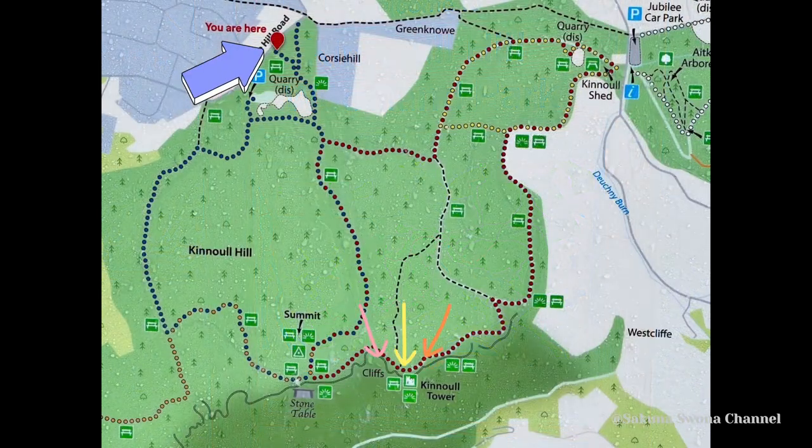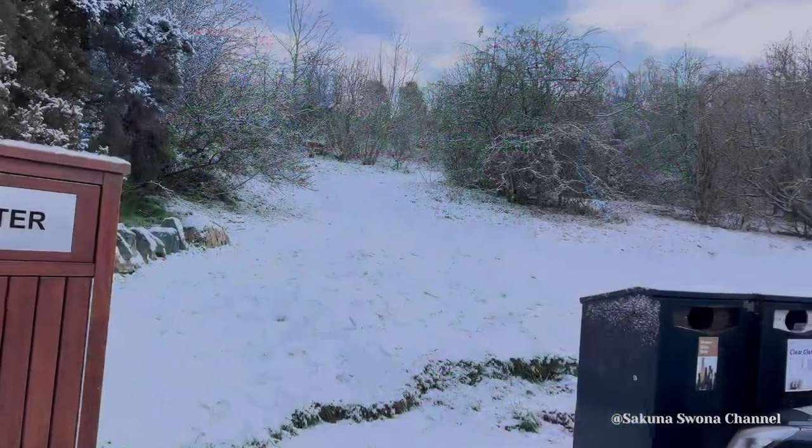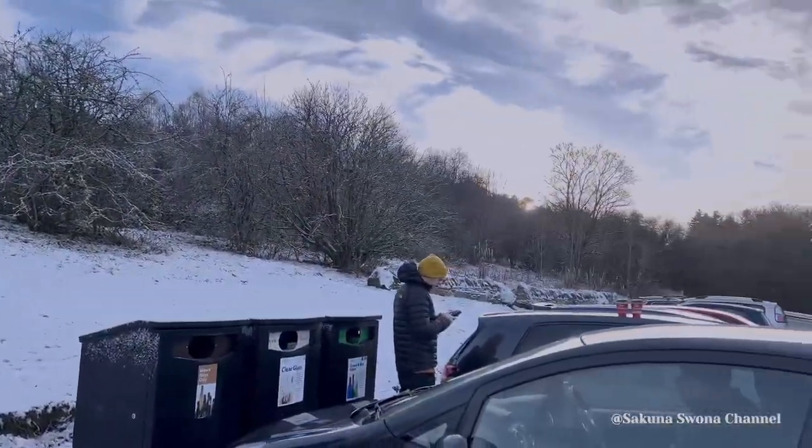Hi and welcome to Kinnoull Hill in Perth, Scotland. We are walking there where the arrow is pointing. And today is freezing cold. I hope everybody is doing well. And I'm okay, just a bit cold.